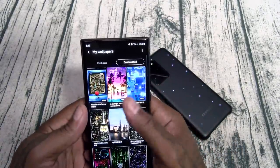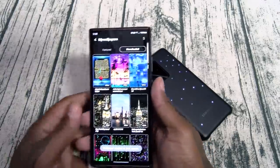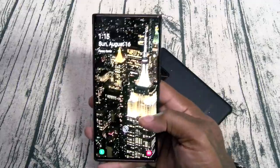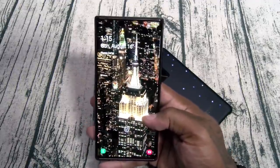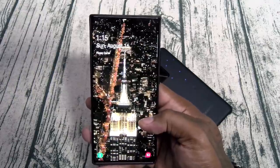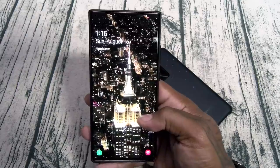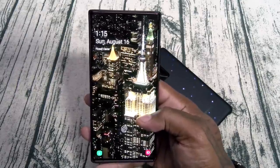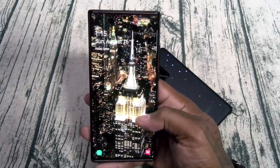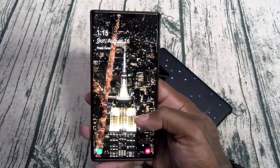All right, next up. Now, this is one of my favorite ones. Let's take it over to New York City. All right. Now, if you're from New York City, you need this one. All right, look at this. Now, it looks like somebody's in a helicopter getting a full view of the Empire State Building. And if you let it play out, you'll see the bridge in the background. All right, this one is dope.